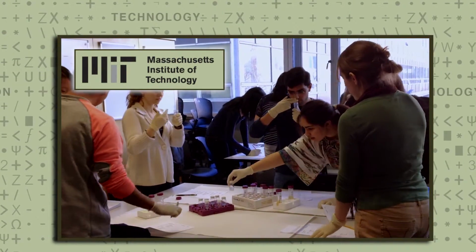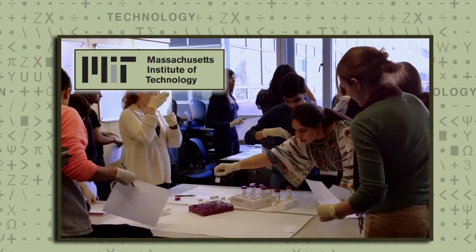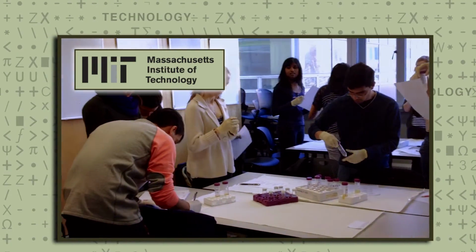So for example, one of our activities starts with the hope that you can generate bacteria that will smell not so stinky, but actually smell pleasant, like bananas. And we ask the students to design a genetic program that will regulate that output of the cell so that it only smells pleasant during a particular phase of growth.